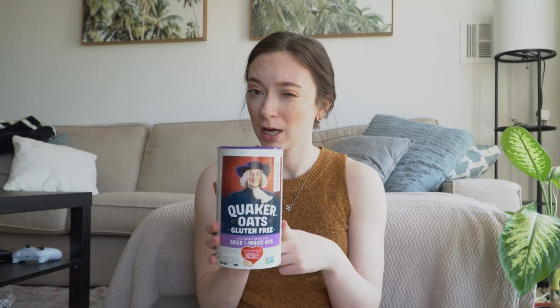Another type of oats that you can have in your pantry are quick oats. They're the quick 1-minute oats from Quaker. They're gluten-free, and you can find them at most grocery stores. I think I got these from Walmart, since I do Instacart grocery, which I'm currently waiting on right now. So, yes, Quaker quick oats are good for the mornings when you're in a rush. Rolled oats need more time, but they're good for baking. So having a little variety is always good in the pantry.